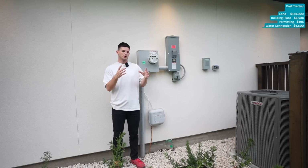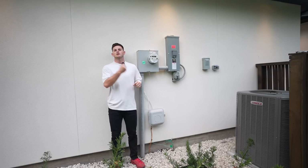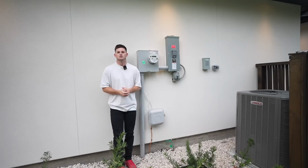$4,600. They put a valve with a meter box so they can see how much water I'm using in the future. And then that is the line that I connected to that supplies my entire property with water. So my water connection cost $4,600.